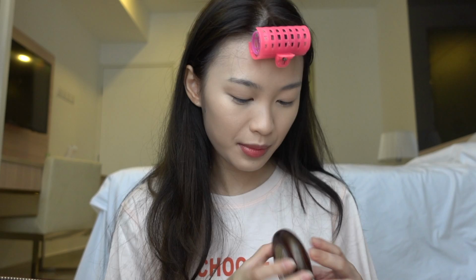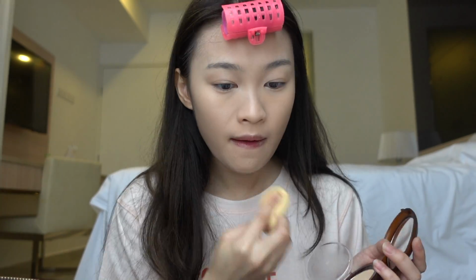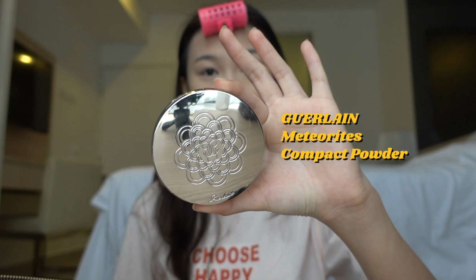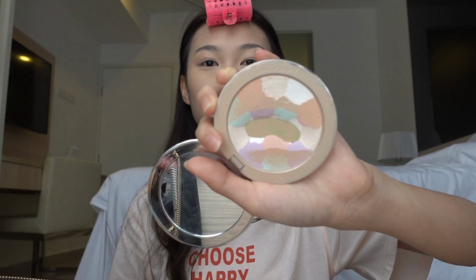Okay, next to set my makeup, I'll be using the Skinfood Gold Caviar Moist Fitting Cake. It's just a compact powder. As always, I'm using my Guerlain Meteorites compact to set the rest of my makeup and dust off the excess powder from the concealed area just now. I need to get a new compact again.